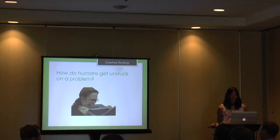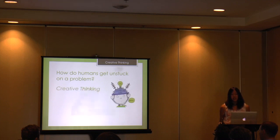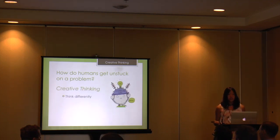So we think about how humans get unstuck on a problem. For example, if you're thinking about a math problem and you have a certain strategy you think will solve it, however, you keep thinking in that direction and you don't solve the problem, you try doing different things, but you're just stuck in a mental rut. So what you would do is think creatively about the problem. If you can think of a different strategy to solve the problem, or think outside the box, eventually you will solve the problem.